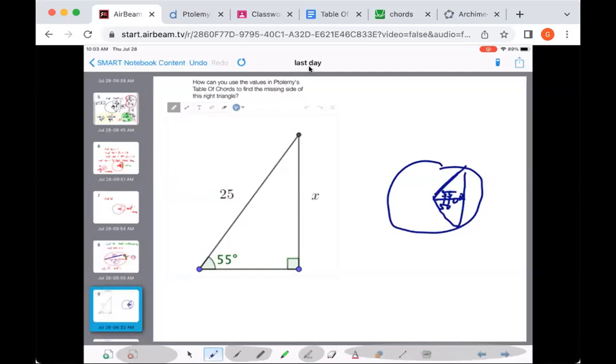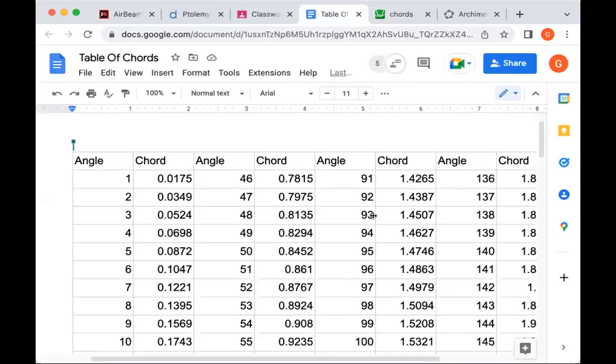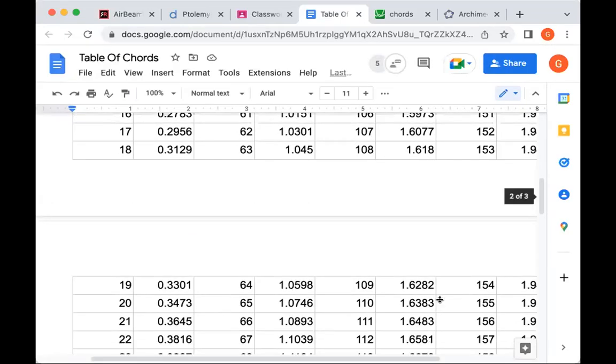So I'm going to write down look up chord, we say CRD 110. So we go to our table and we see chord 110, according to the table, is 1.6383.